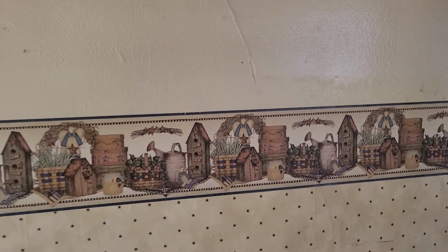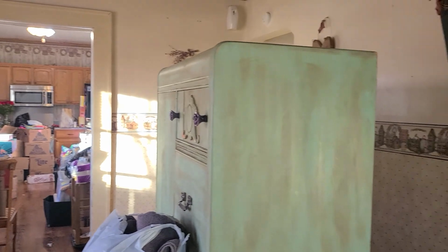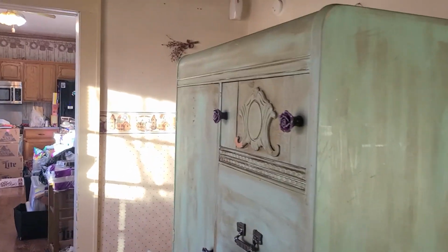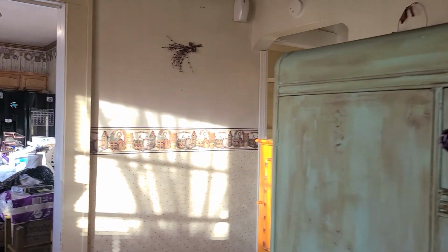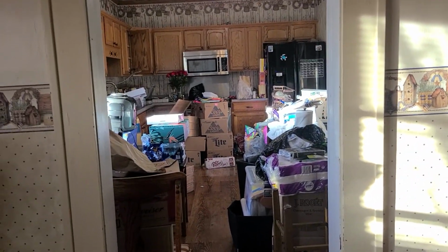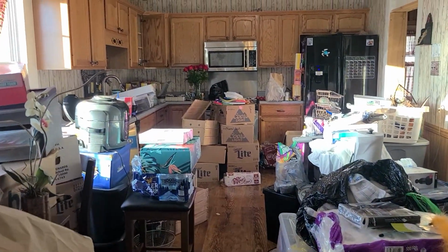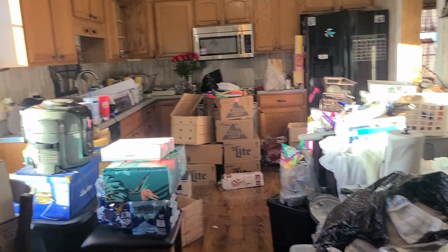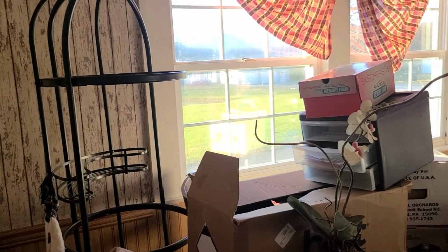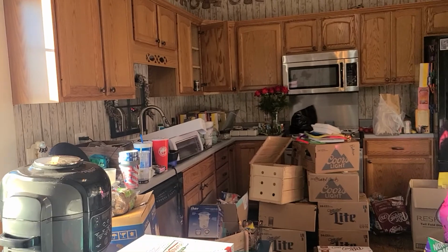So this is the wallpaper that my mom really wants to get rid of. And just, here it is. This is my armoire that I'm going to sand down and stain instead of that color. This is the kitchen. It is an ungodly mess right now, but this is what it looks like. It's pretty nice.